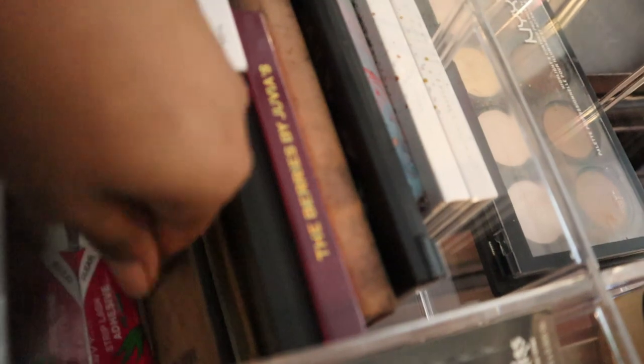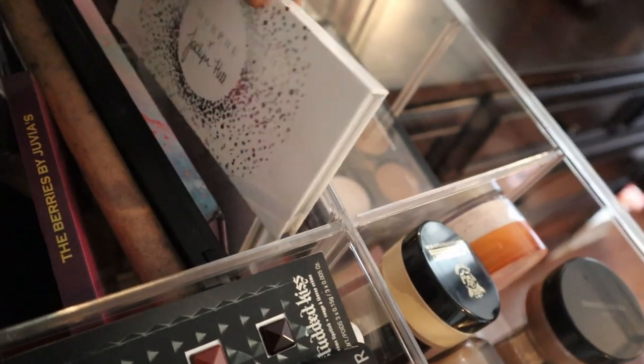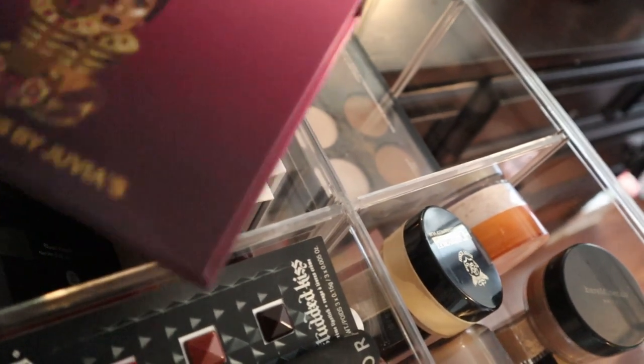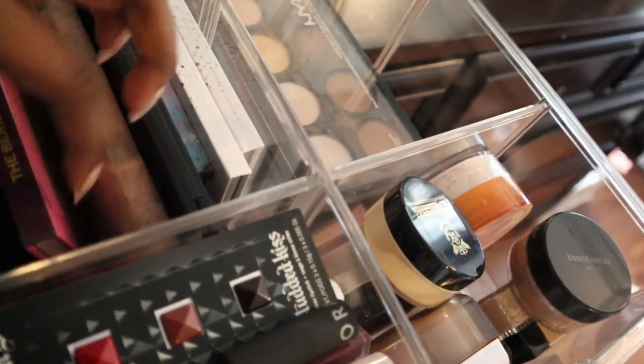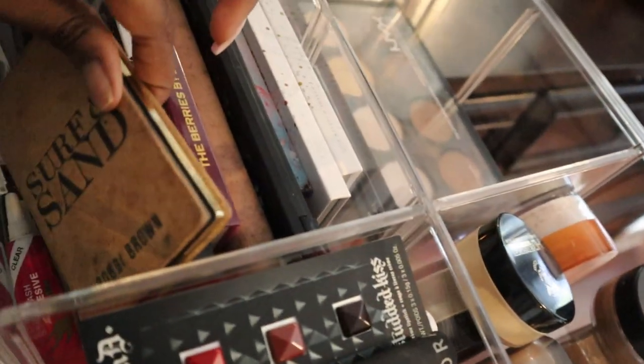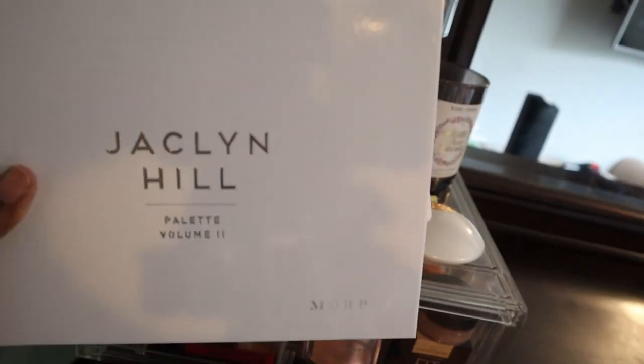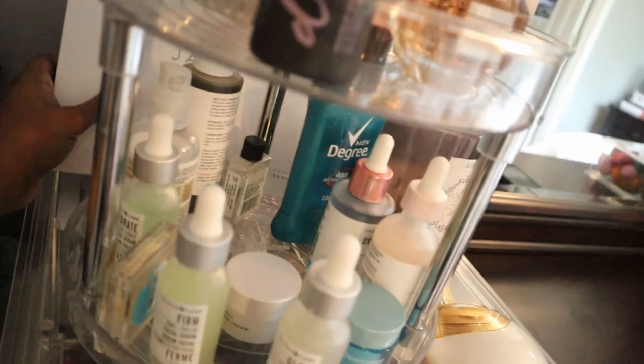and then like the lash glue. Also have just eyeshadow palettes. Eyeshadow, contour. These two eyeshadow palettes don't fit in any of my containers. It doesn't fit, so I just put it behind here.